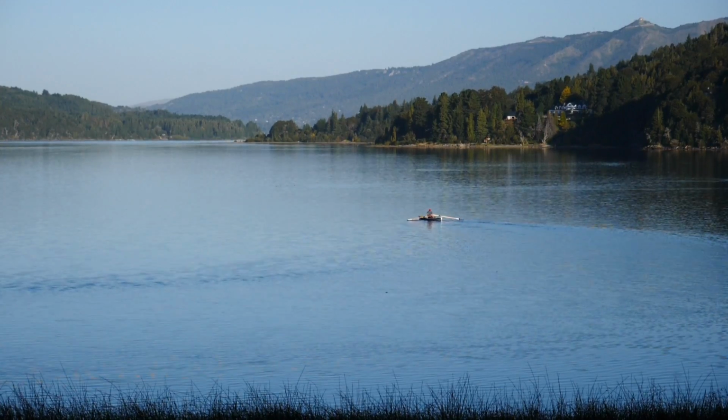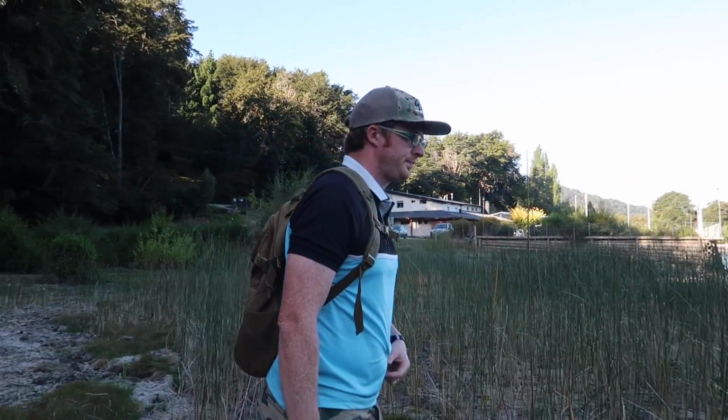What a beautiful time to be out on the water. What do you think of this place? Oh, it's incredible. What a nice quiet area, outside of Bariloche. This is exactly how I want to be spending my last few days in Patagonia, to be honest. Out in nature.